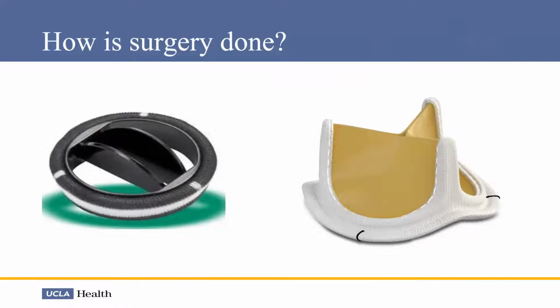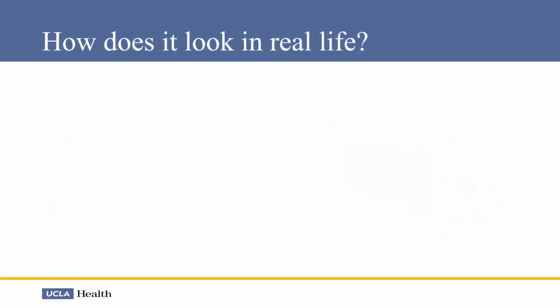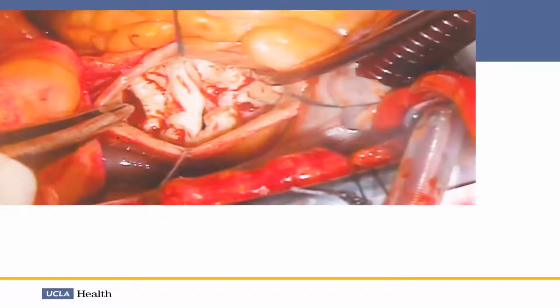So how is the surgical approach done? Well, there are two options. We'll get into some of the guidelines in a little bit, but there's a mechanical valve and there's a bioprosthetic valve that you can use. They all have their own benefits and risks. But I'll go over a case here where one of my patients showed up in florid heart failure to clinic. His EF was dropping to 30% or so.